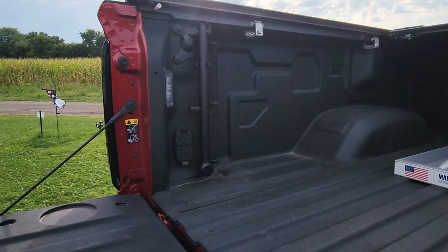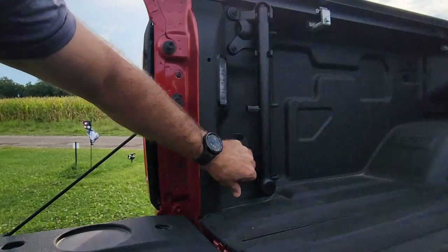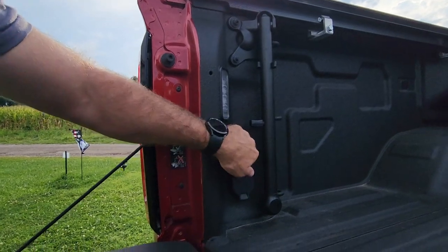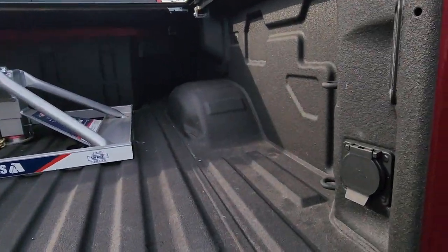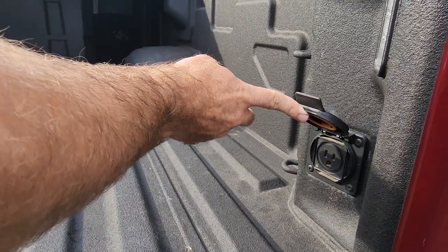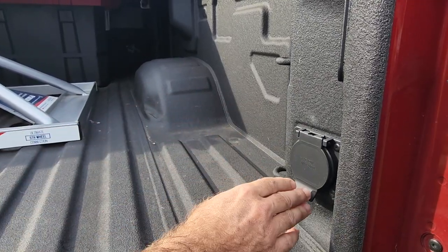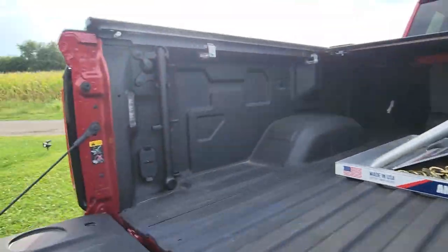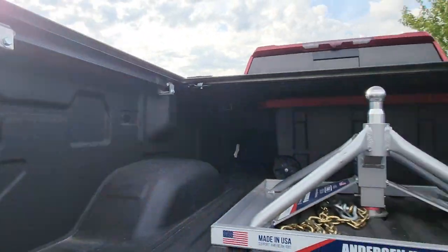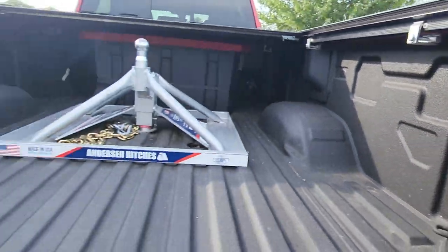So over here, we have the 7-point plug for the RV plug-in, the trailer plug-in. And on this side, you have a 120 volt plug, so you can plug whatever you need in here. You can do work on the tailgate or whatever else. And there is also lighting, you can see right there, that comes in quite handy in the evening if you're trying to work in the bed or hook up to the fifth wheel at night.